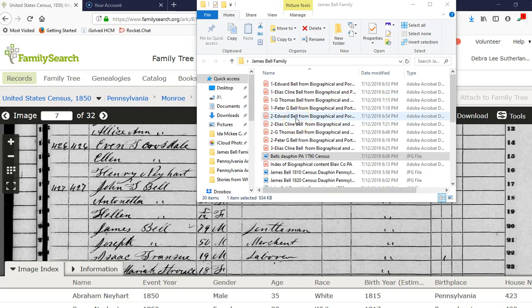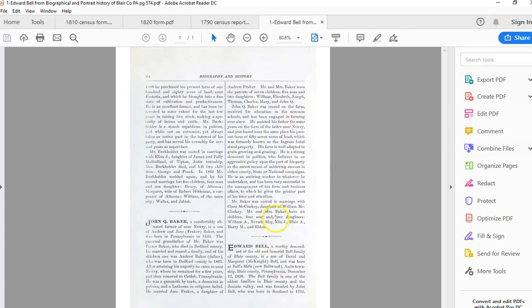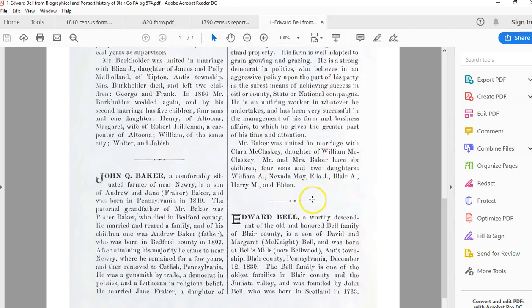Let me try to remember. I'm pretty sure it was Edward Bell wrote some of that history. So basically, folks, what I'm telling you is that you have to read the sources and figure this stuff out. But the resources are there if you'll go and look for it.